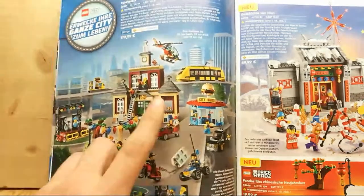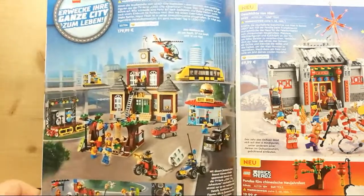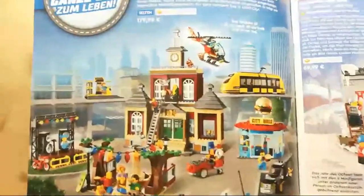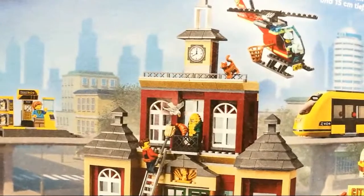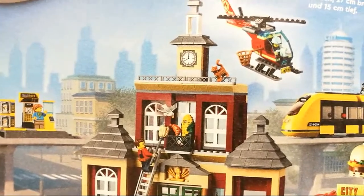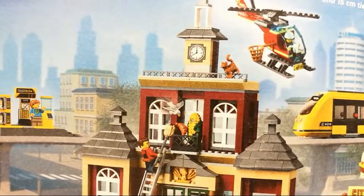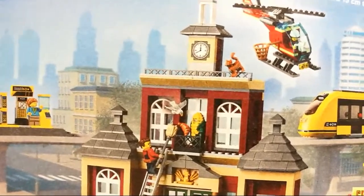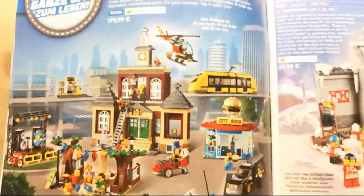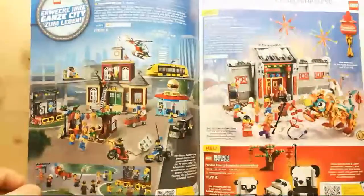So I think that this is a very bad set, honestly. Very bad. I've seen some interior pictures of this one, and it's not looking good. I gotta say, it's not looking good. And look at the mayor. Look at the mayor. I mean, I know that's the mayor from the Lego City TV show, but look at him. That's not a real mayor, in my opinion. But yeah, that's Lego City today. That's the reality of Lego City nowadays.